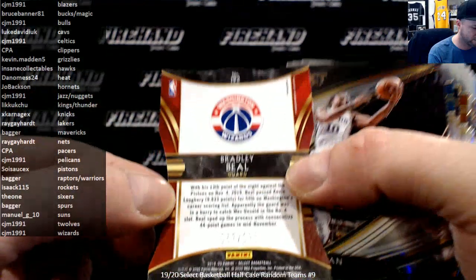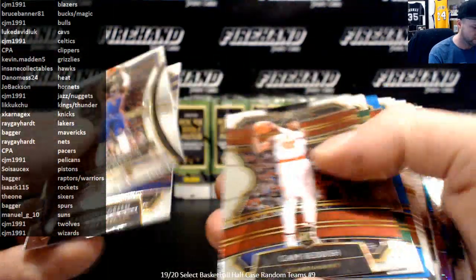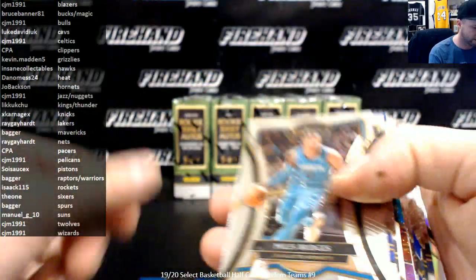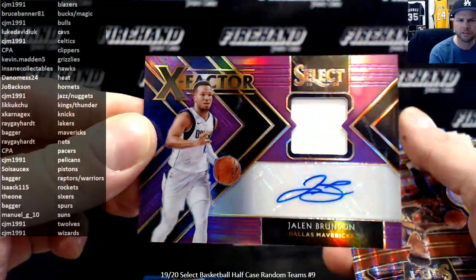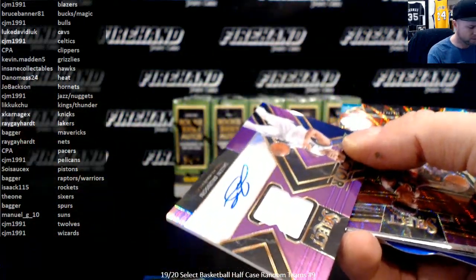Red die cut Bradley Beal, that's 175. DeMar DeRozan courtside. Kobe White, Concourse Silver. Trae Young, Sky Blue /299. Okay. Jalen Brunson /99, auto jersey for the Mavericks. X Factor Jersey Auto Purple. Bagger with Dallas. Multicolor DeAndre Hunter, not numbered on the multicolor, eh?